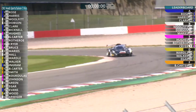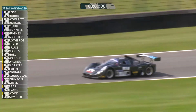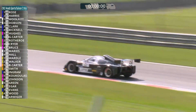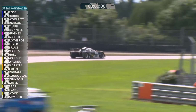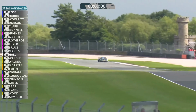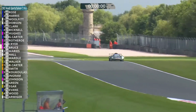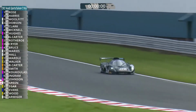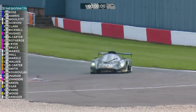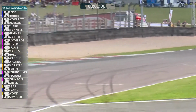So coming round to the checkered flag this time. Paul Rose in the JPR run Seika coming through towards the checkered flag. Taken the majority of the overall wins this year. Here he comes towards the Roberts chicane for the final time. Nobody yet threatening his lead, apart from briefly John Wolfett in the opening laps.